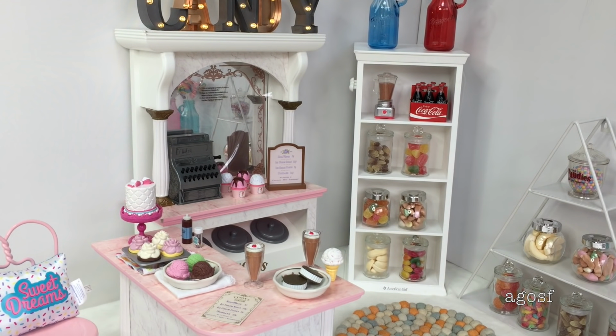The candy store is completely set up and I'm so happy with how it turned out, but the only thing it's missing is my JoJo doll. So now it's time to get her ready so I can place her in the candy store.